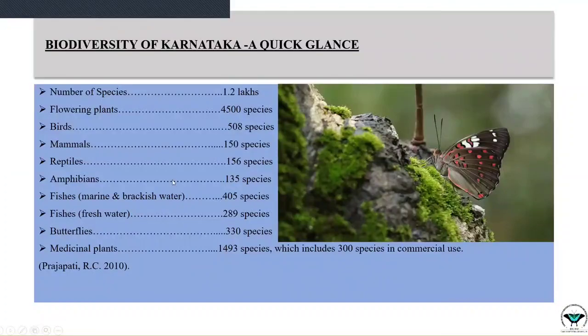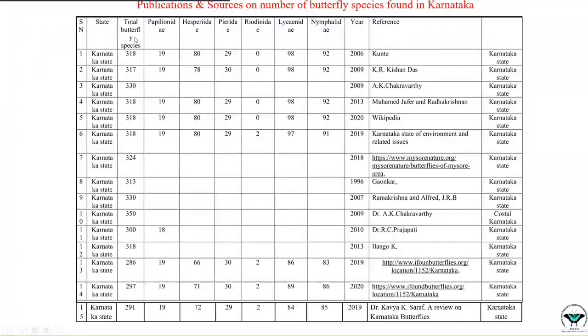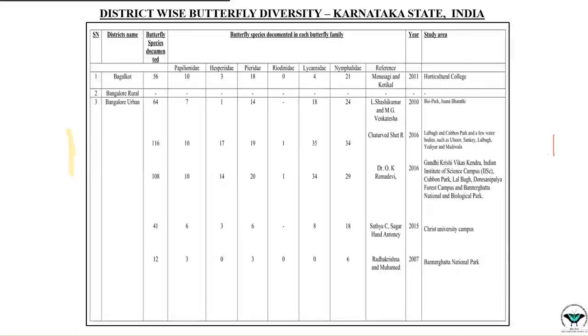Let us go further. There are different documentation views on the butterfly species number for Karnataka state by different researchers. Let me show you some details here. In 2006, the reference Kunte recorded a total of 318 species from the state. Then Kishen Das, 317 species, and 330 says a publication by A.K. Chakravarthy, and there are also various other numbers. You can see about 350 species here by A.K. Chakravarthy, in 2009. So there are around 300 to 320 species, or you can say 320 plus species of butterflies in Karnataka state.